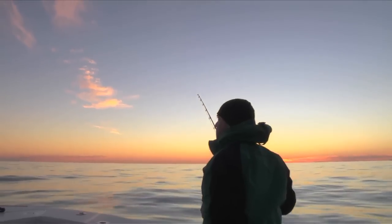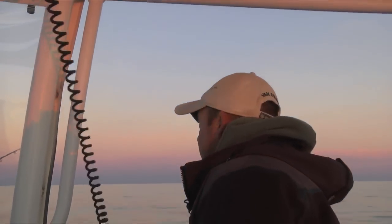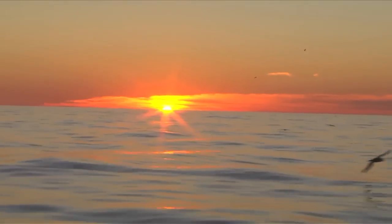Coming up the edge right now. That's two group where I am. There's one other boat here. I don't think that's you though. There's a good feed going. I know, I see him. I see him. Oh, they're going good.